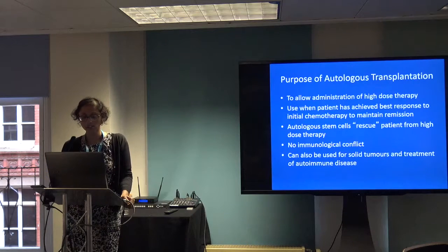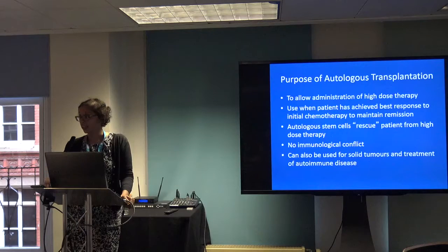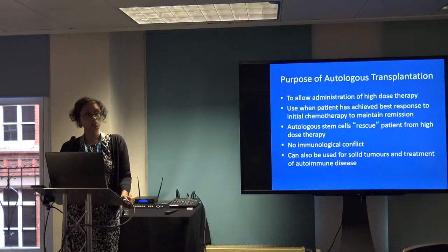So this is what allows them to recover. It doesn't have any of the immunological conflict that we see with allogeneic transplantation, which I'll go on to explain a bit more about. And it's also used because it can be used in solid tumours.